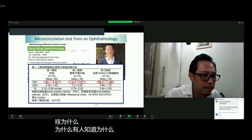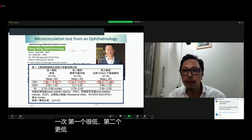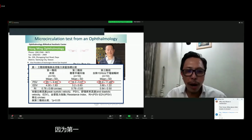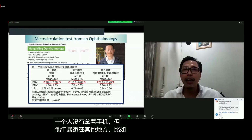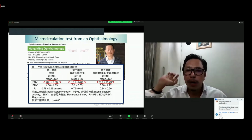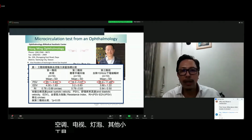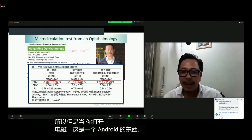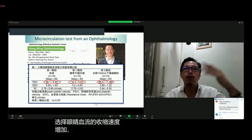Why? Anybody know why? You can type in the chat box. Why is the first one low, the second one even lower, and the third one higher? Because in the first one, even though the 10 men did not hold the handphone, they were exposed to other EM. From where? The bulb, the aircon, the TV, the light bulb, other gadgets. But when you turn on this emGuarde thingy, it cuts off everything. That's why the peak systolic velocity of the eye flow increases.